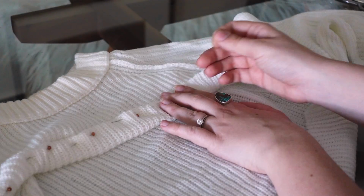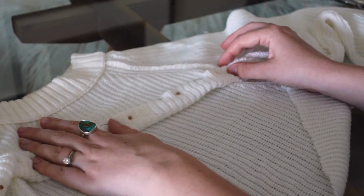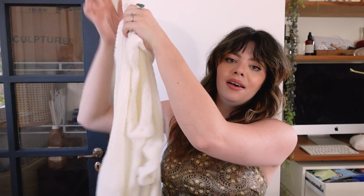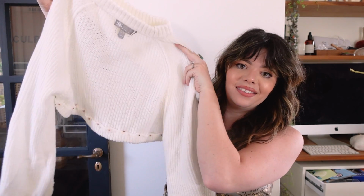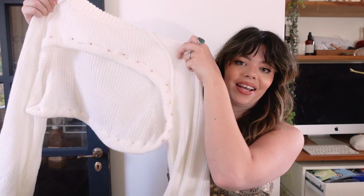Repeat that rolling hem and pinning until you've gone all the way around the sweater. All right, it's looking something like this. It's still inside out. You can see my pins go all the way around. And honestly, it's looking pretty good. This is getting me excited. It's starting to look like the actual thing. So now on to sewing.